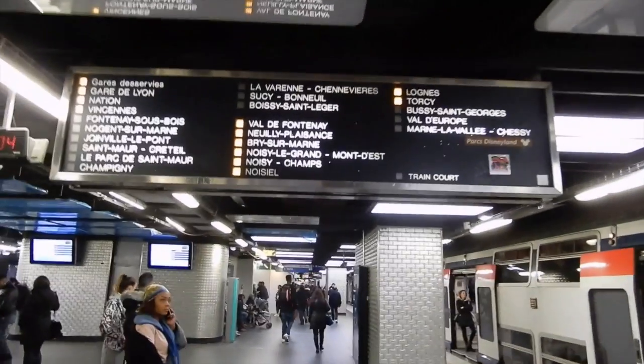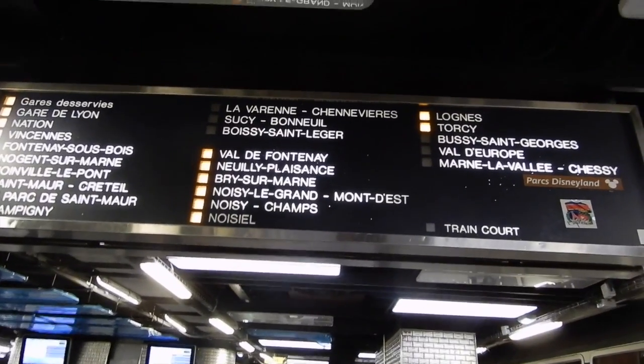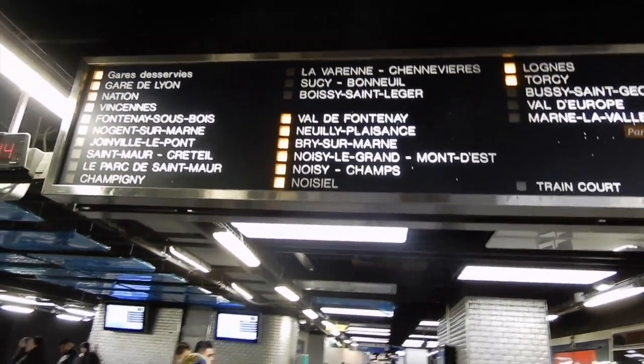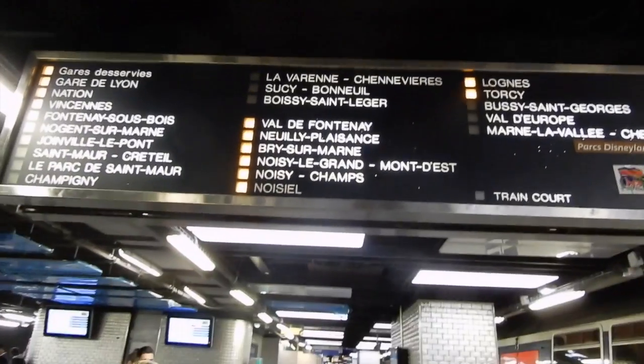Here's us on the platform. So let's talk about the right train to get to Marne-la-Vallée, which is not the one that's about to come. Let's just show that one up here. As you can see here, there is a light-up display showing all of where the train's going to go.